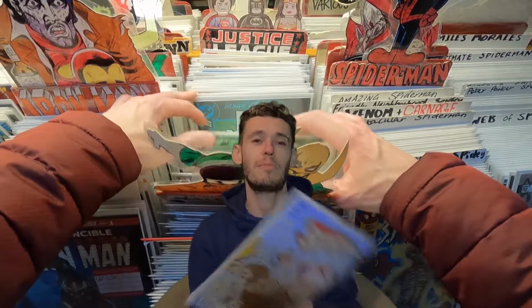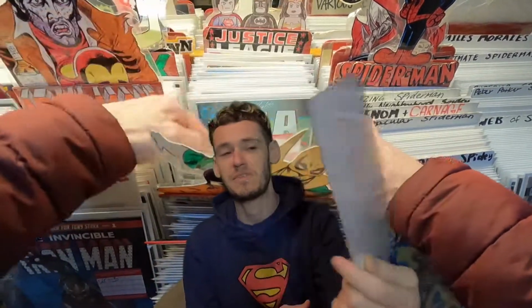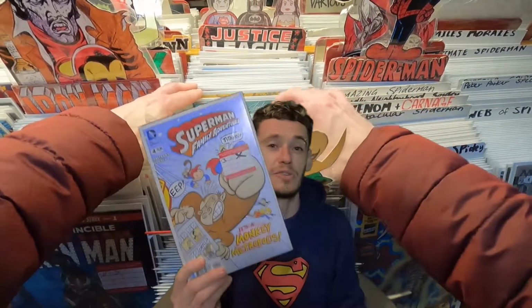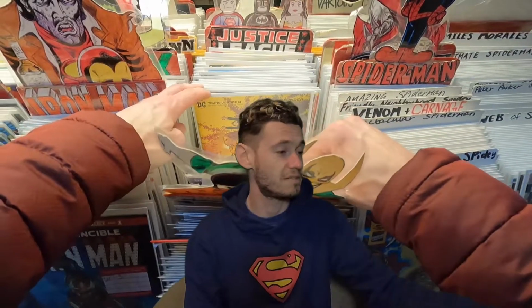I picked up Superman Family Adventures. It was only 50p. I enjoy these little books for the fun little reads they are. They're nothing special, but it's got Superboy and Supergirl on the cover.